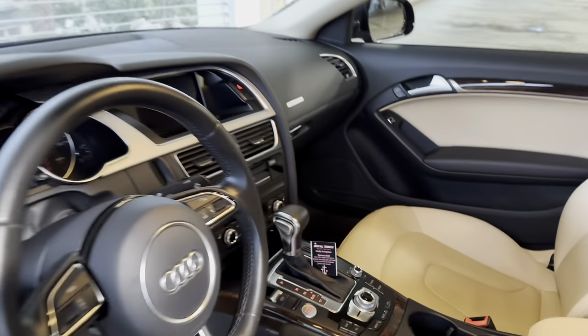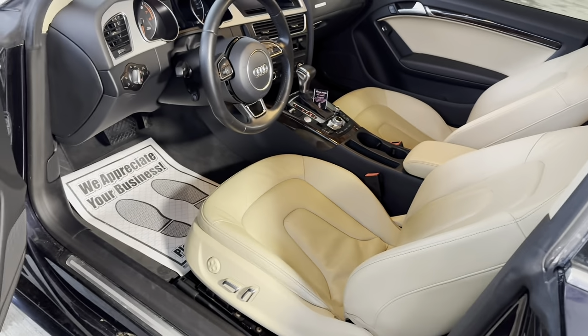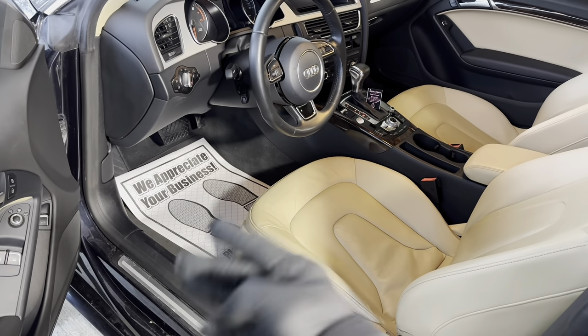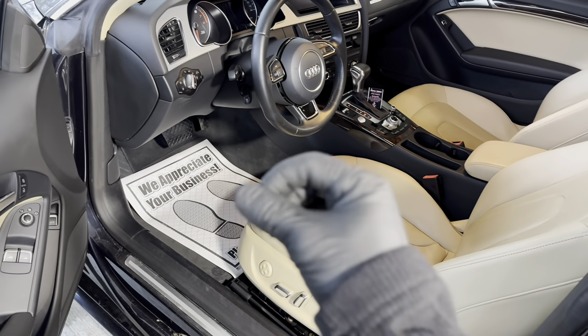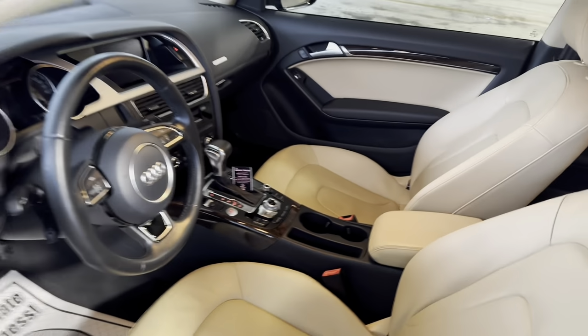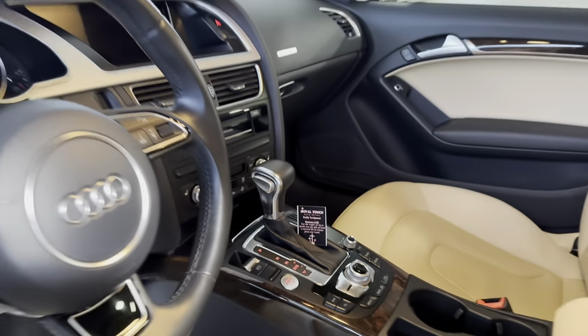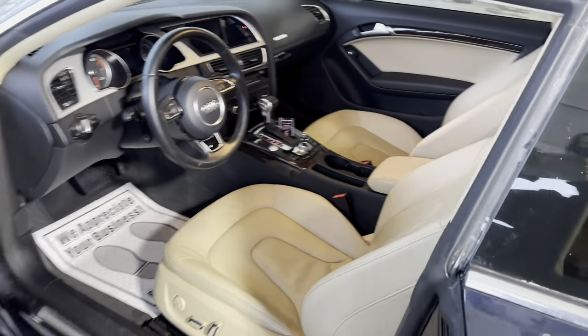Alright. I didn't want to bore you guys with the vacuum, so I went ahead and vacuumed everything in the front and the back. I put my paper floor mats in, which you should get if you have the budget because it adds to the value of your service. I also put the daily scripture, spread the word of God, because none of this would be possible without Jesus Christ of Nazareth, my Lord and Savior.